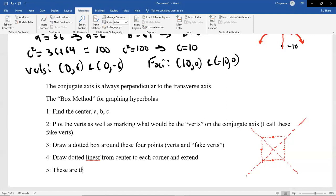These are the slant, I got too many F's above, asymptotes of the hyperbola. So an asymptote is something that pulls a function towards it as you go on forever and ever and ever.